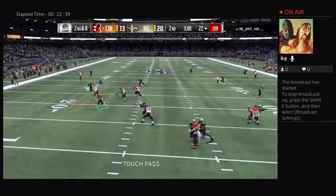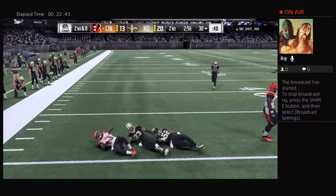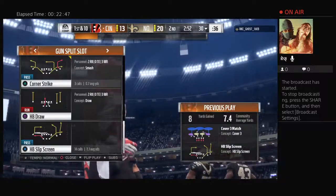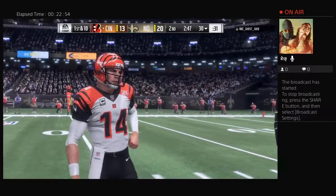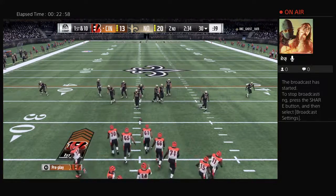Second down, Dalton. They'll set up the screen here to Mixon, and he'll be brought down right at the 30 here. It's an 8-yard pickup and leads to a new set of downs. For a second there, I thought that might break big. Screen pass, looked like it was coming together. Looked like there was an opening. Still, ended up with a solid gain.